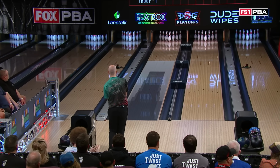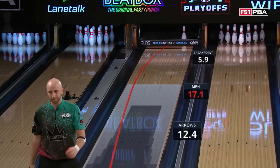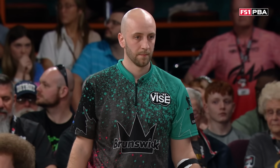Anyway, math for Graham Fach is simple. 1 equals a roll-off. And that's 1 win in this game. Otherwise, he's going to be knocked out, and Kyle's going to move into the semifinals against EJ Tackett, who eliminated Anthony Simonsen.